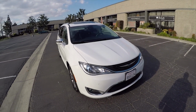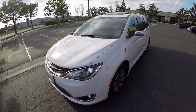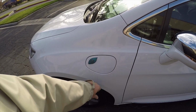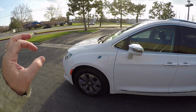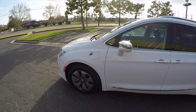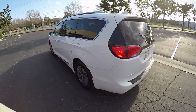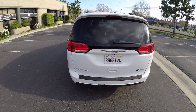But if you are not doing cross country, you definitely want to plug it in and get that great gas mileage. There's a charging plug right here. You want to plug it in, but you don't have to. If you want the great gas mileage, you have to plug it in. But if you need to drive a long distance, just put gas in it. Drive it like a normal car. But yet it's not a normal car, it's a hybrid. So even if you don't plug it in, it still gets great gas mileage. But it gets amazing gas mileage if you do plug it in.